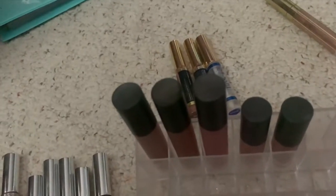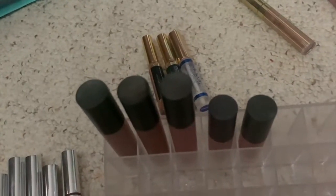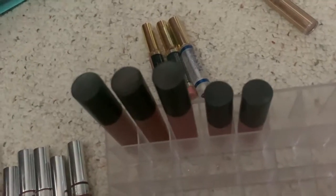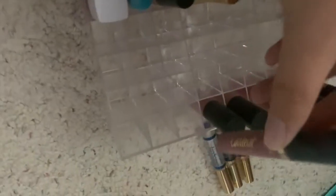So these are the only ones that have survived, which is fine. The other ones were very old. Gonna keep Tarte. That one's still looking good. I'm gonna test out these ones. We got, what do we got? This one's called Catnip, and then we have this color, which is a nude, which is super pretty.